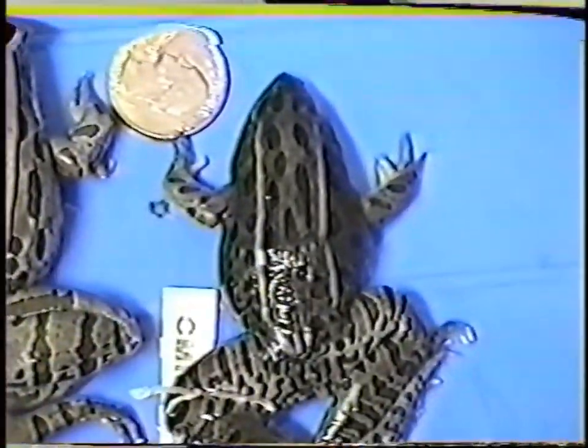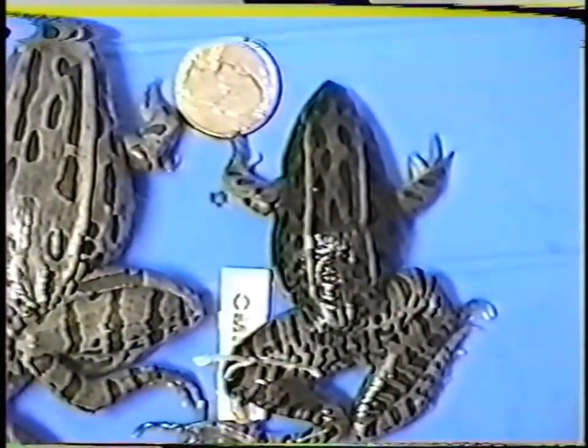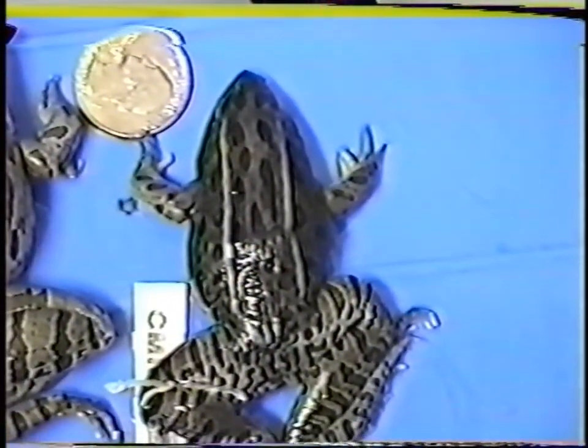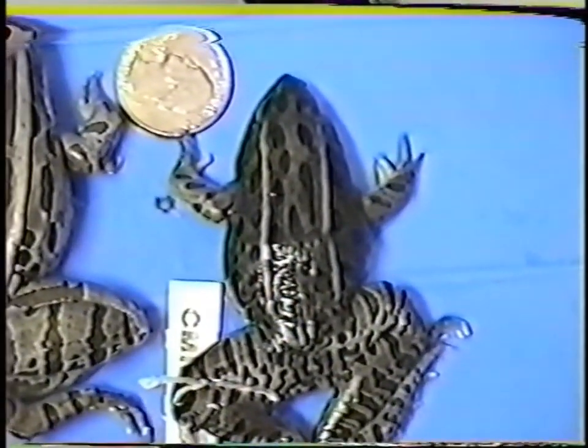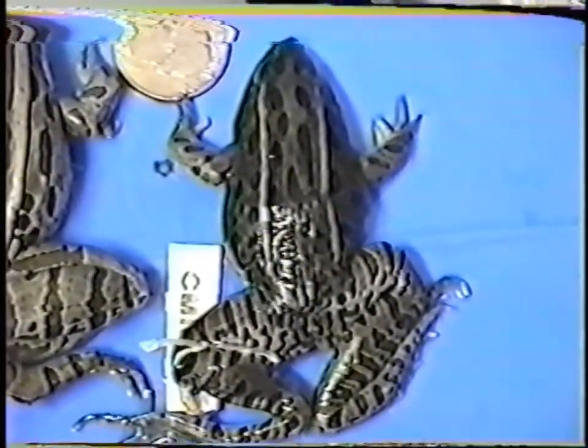Another very typical leopard frog is shown on the right. While you look at these, I'm going to play the advertisement call of the male northern leopard frog. Notice that it sounds like two balloons being rubbed together, and also you'll hear some chuckling. All of the paired vocal sac ranids call from being underwater.